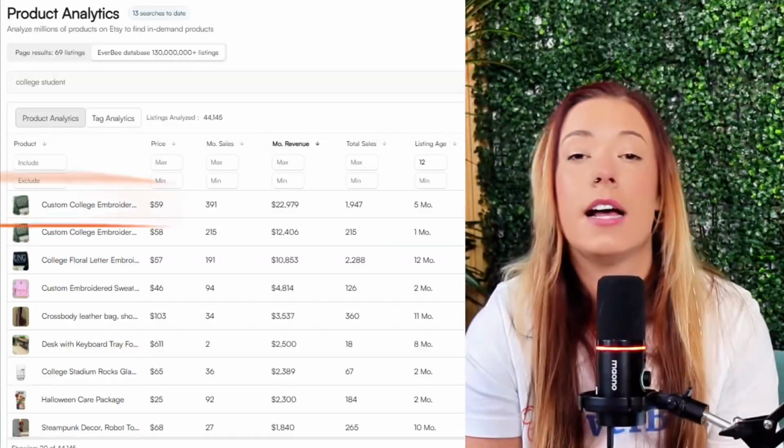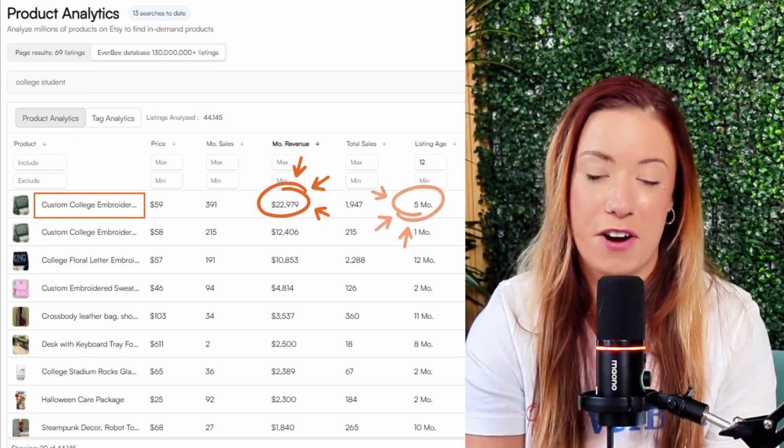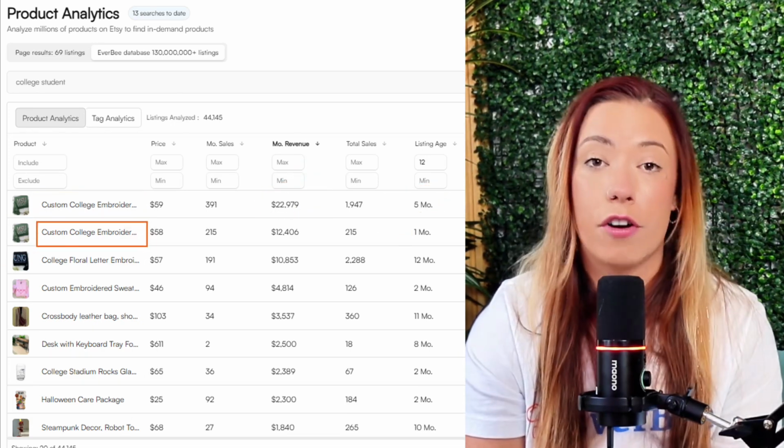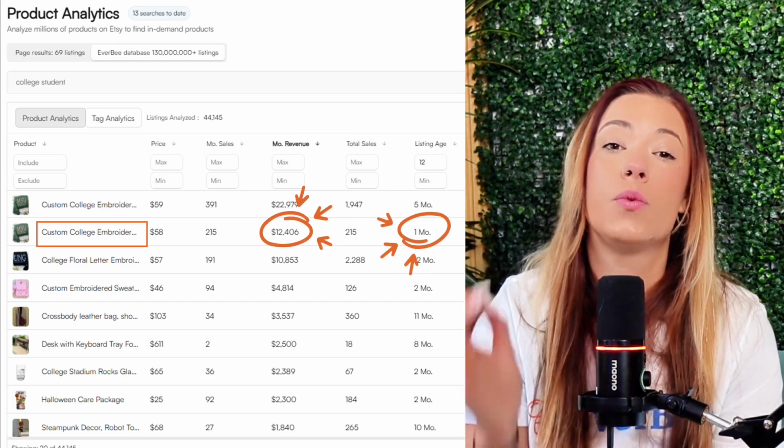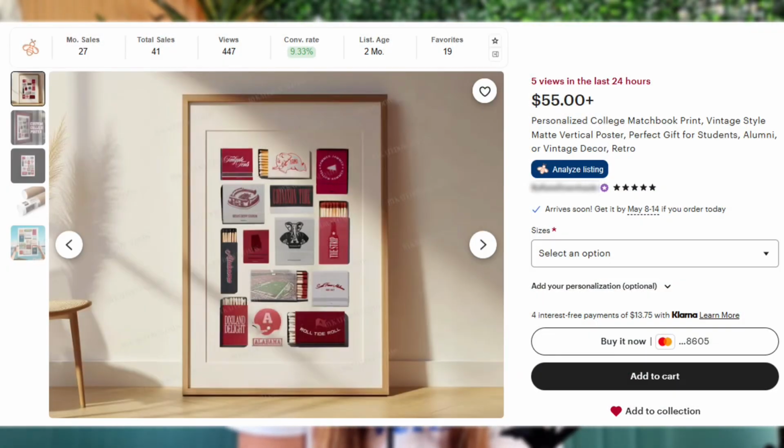Let me show you a few that are trending right now for college students. This custom embroidered college sweatshirt pulling in over $22,000 in revenue over the past 5 months. Another version pulling in $12,000 in just 1 month. And listings like these personalized matchbook prints already selling with 9% conversion rates just 2 months in. What's so cool about what this seller did is they took the already trending matchbook print concept, which we've already talked about in other trending niche videos, and then they gave it a new twist by applying it to college memorabilia.